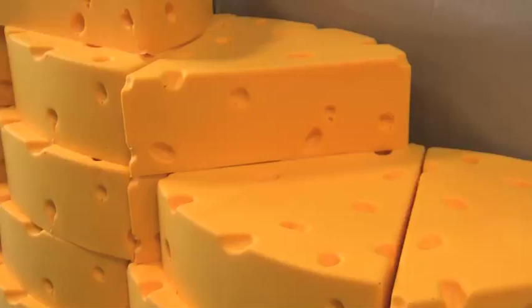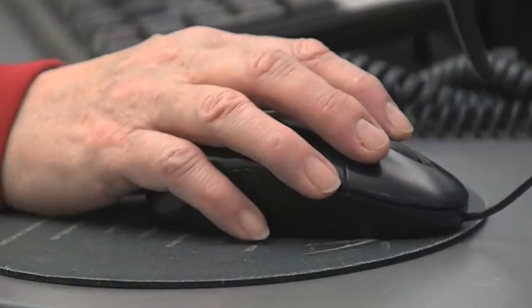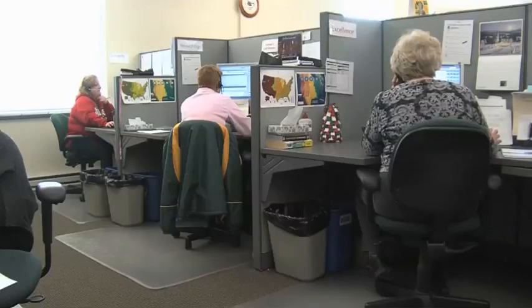Jerseys and cheese heads and just t-shirts and hats are the standards that you're going to sell, and outerwear. But then we have lots of fun things like garden gnomes. The ease of Cyber Monday, where just a few clicks take you from cookies to clay Matthews, that is. Just about anything and everything a Packers fan could want. A cyber mall filled with holiday cheer.